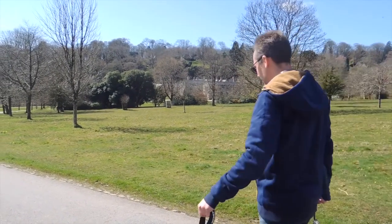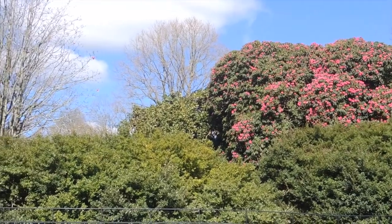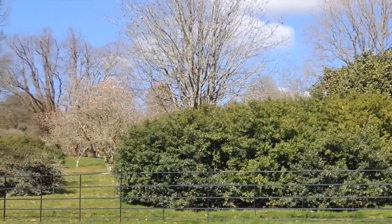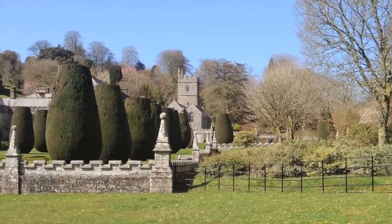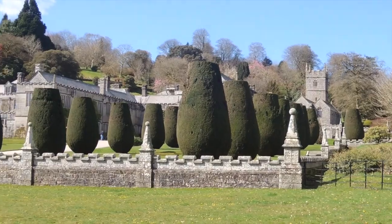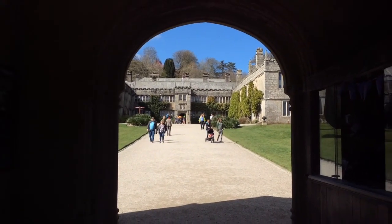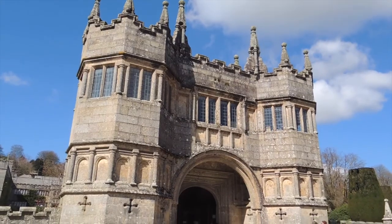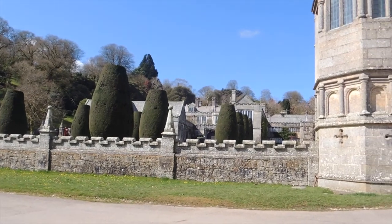And there's our first glimpse of the house. What do you think? It's right, isn't it? It's our holiday home. What do you reckon? Look at those yew trees. Beautifully clipped, aren't they?